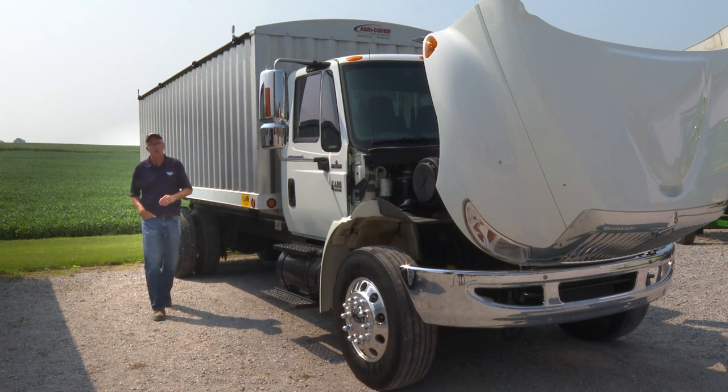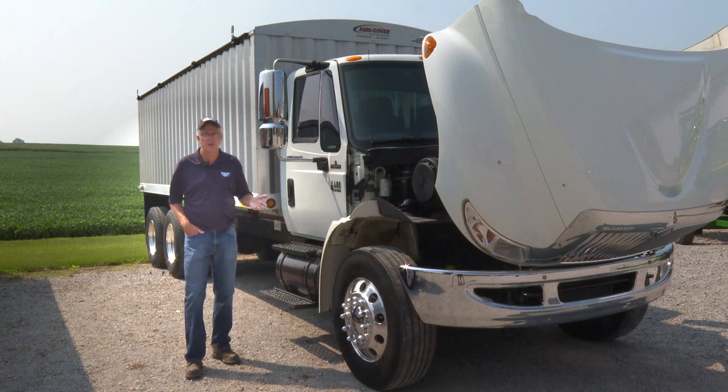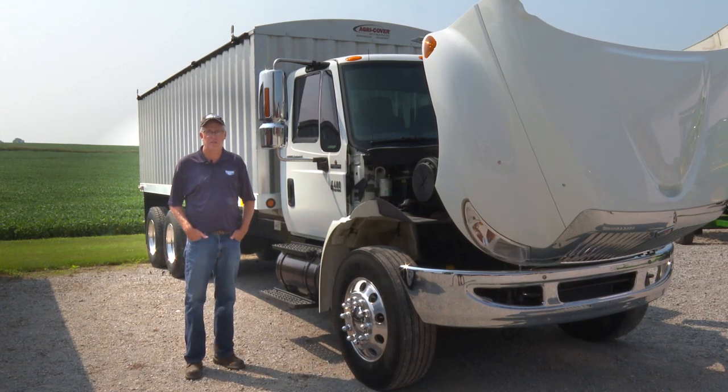Coming up, you are not going to want to miss watching this sweet truck sell, a 2003 International 4400. This thing's got just under 255,000 miles on it.